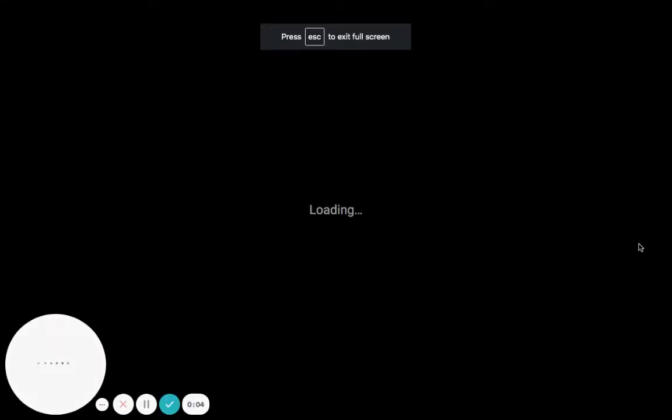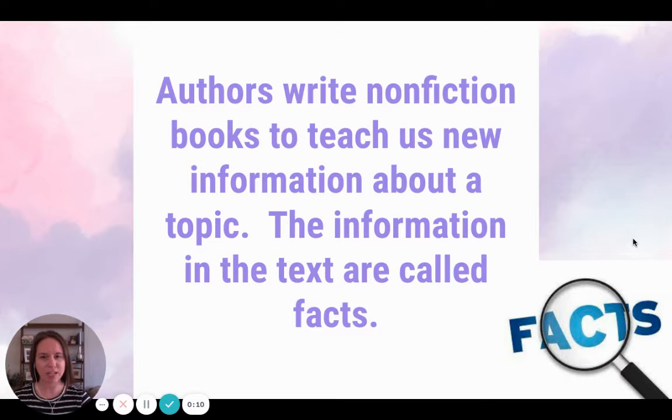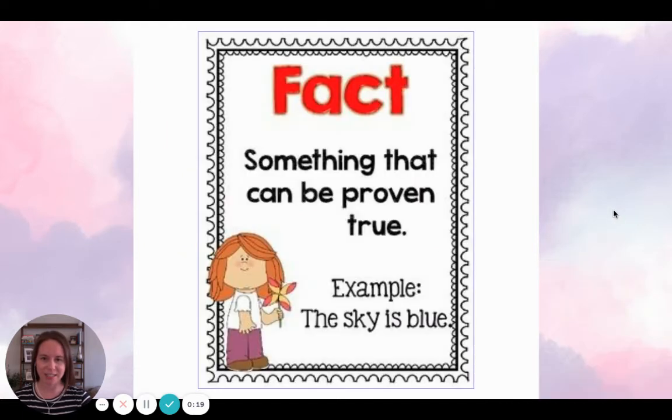Today we're going to keep learning about how when we read nonfiction, we read to learn. Remember the other day we learned that authors write nonfiction books to teach us new information about a topic. The information in the text is called facts. A fact is something that can be proven true. For example, the sky is blue. If I look out the window right now, I can see that the sky is blue. That is a proven true fact. You can't argue with it. It's always true.